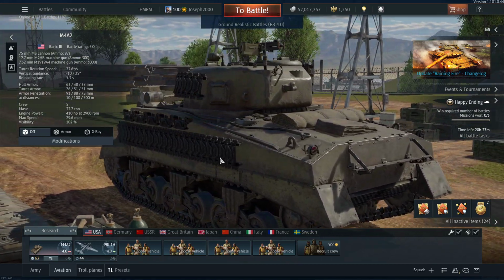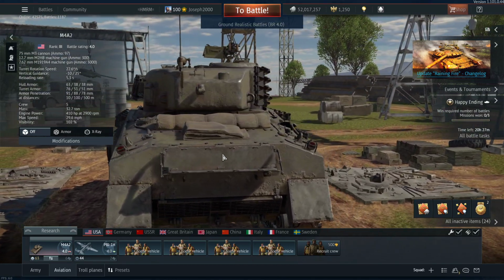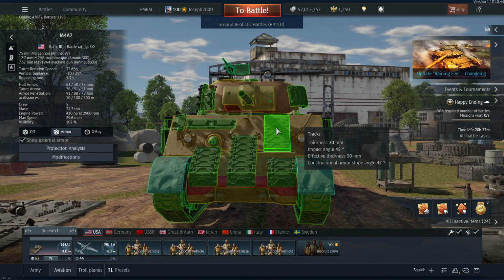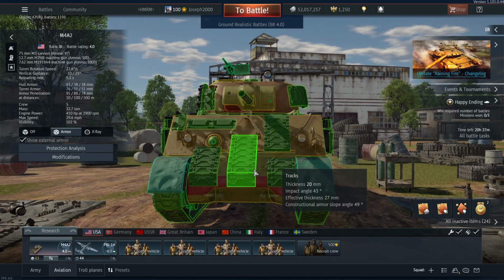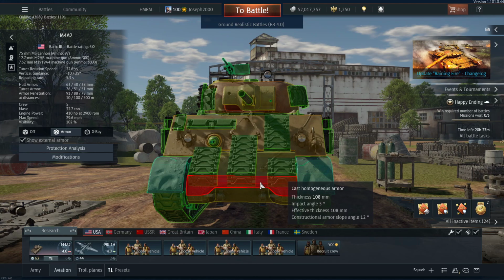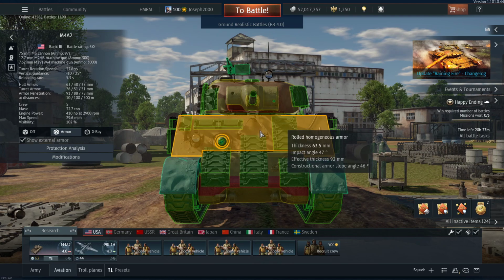And the armor on this thing is actually really good. As you can tell, we've got the add-on track package, which adds a bit of weight to the tank, but it drastically improves its protection from the front, at least to some extent. The additional plating obviously is only 20mm thick, and I think tracks have a half modifier. Now that doesn't sound like much, but that extra bit of armor might just make the difference. And obviously with the frontal armor being alright already, I mean 51mm there, which is a bit of a weak spot. We've got 108 here, and the frontal plate being 63.5. It's actually really good with its front armor.